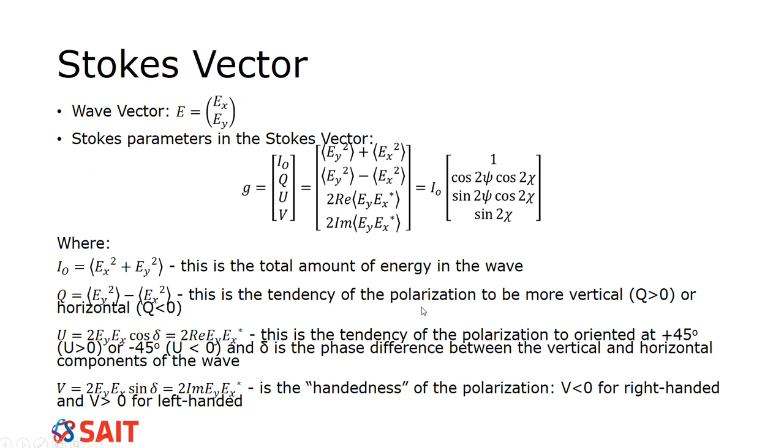The second one we're worried about is how much the polarization tends to be vertical versus horizontal. So if Q is greater than 0, it's going to be vertical. If it's less than 0, then it's horizontal. And then we also look at the tendency of the polarization to be oriented at 45 degrees. So if it's positive 45, it's greater than 0. If it's negative 45, it's less than 0. And then delta is the phase difference between the vertical and horizontal components. So that's where we would calculate that. So you can see that it's got the other option of the 2 times EY, EX cos delta.